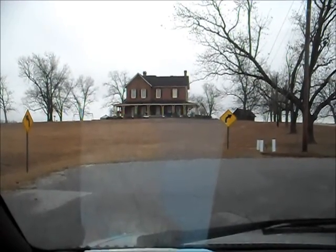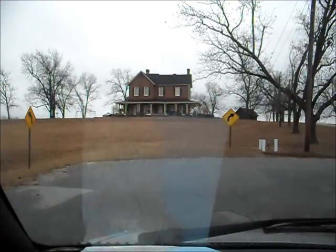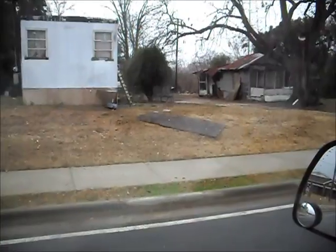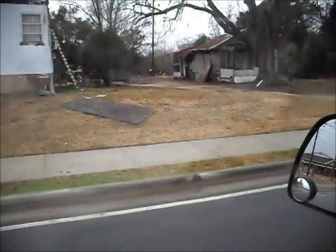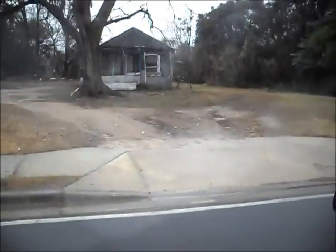You've always seen in the movies where the big boss lives in the big house on the top of the hill. Well, this is where he lives. You've also heard of trailer trash. Well, we've got it all here in Sylvester, Georgia. The big boss on the hill and the trailer trash.